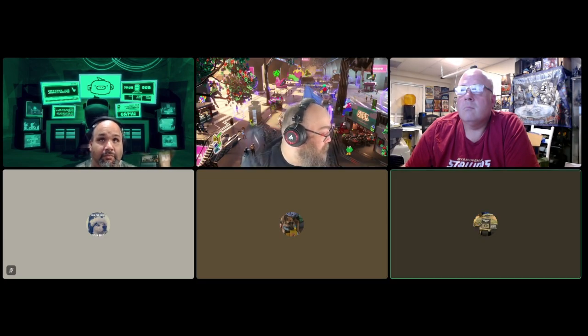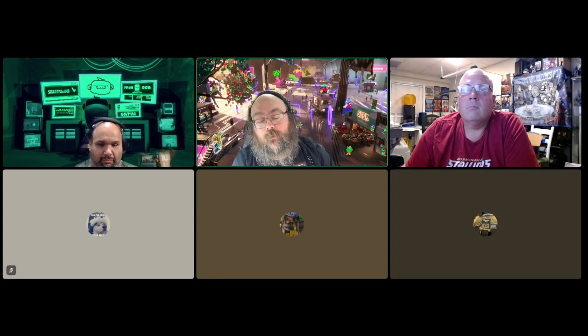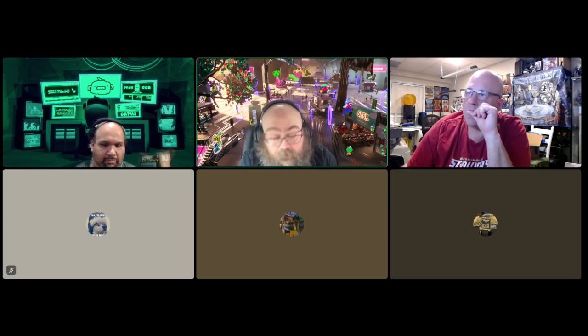I'm trying to read the rules. It says if a model with this special rule is selected to fill a command squad, an army slot may not include more than one model with this special rule. Never mind. There we go. Okay, cool. I thought you could only do it once. But there are some good Apex detachments, so I can kind of see it.